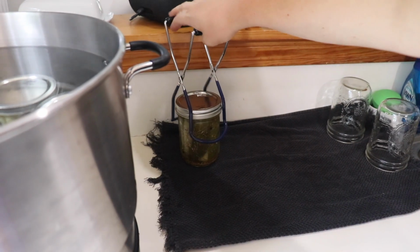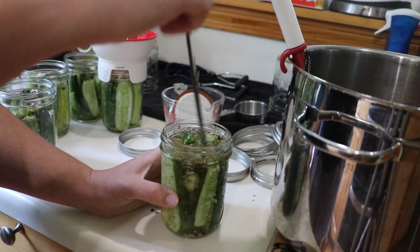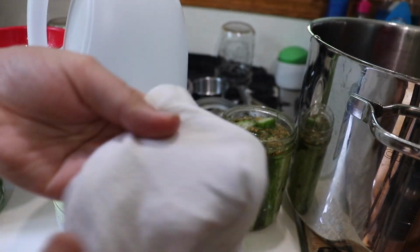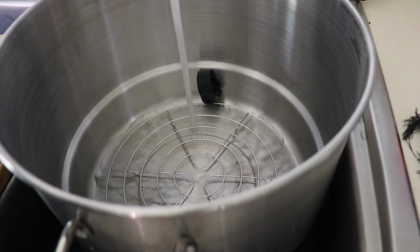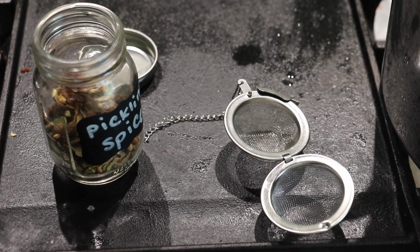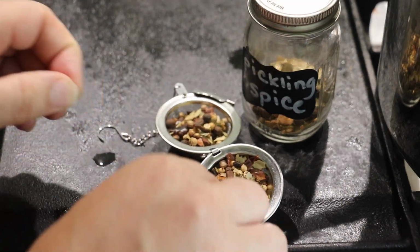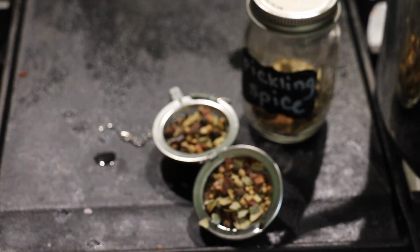jar grippers, bubble tool that also measures headspace, distilled white vinegar, a lint-free cloth for cleaning the rims, water to fill the canner, a folded towel for the countertop, and a cheesecloth, or I have one of these metal tea infuser balls, just something that you can use to infuse the pickling spice into the brine.